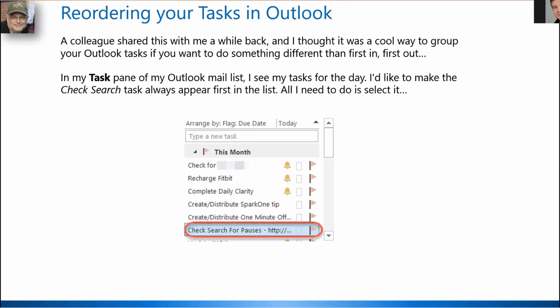So in Outlook, I usually have the task pane out there, and all my stuff pops up that comes up on a daily basis or weekly basis. But the order that you see this is really a first in, first out type thing. So if I have a repeating task out there, recharge Fitbit, that I have every Monday and Thursday, just so I remember to do it and it doesn't die, it's going to be up towards the top of the list because I set it up a long time ago. So it's a first in, first out type thing.